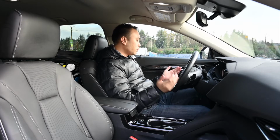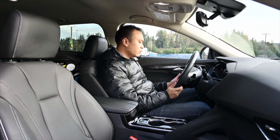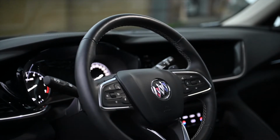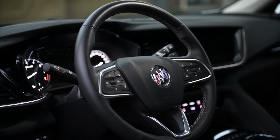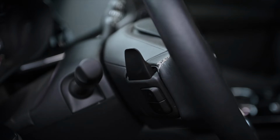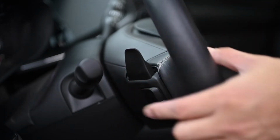In terms of what's in front of me, pretty typical Buick steering wheel here. I mean, typical GM affair, really. You got your heated steering wheel button and all the other buttons that you really need to control the infotainment as well as the cluster. There are some buttons behind the steering wheel as well to control the volume and whatnot.